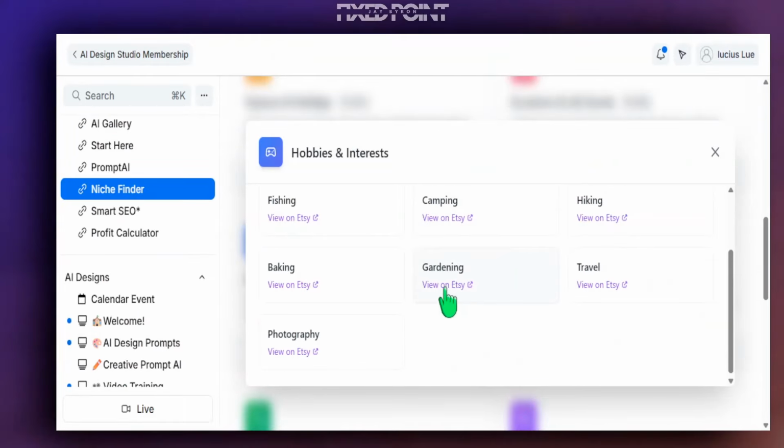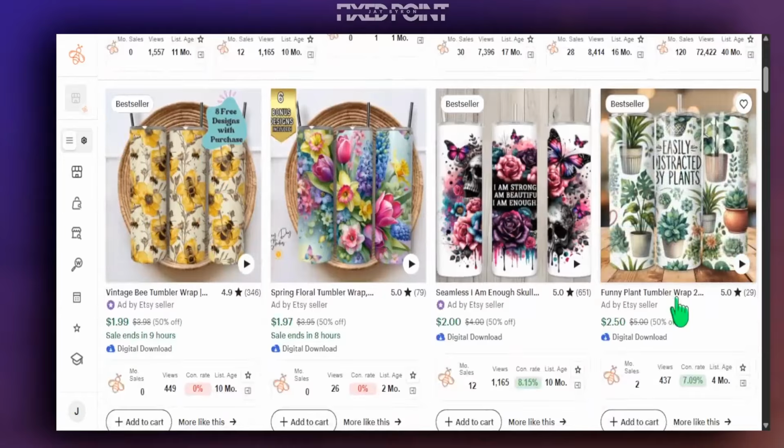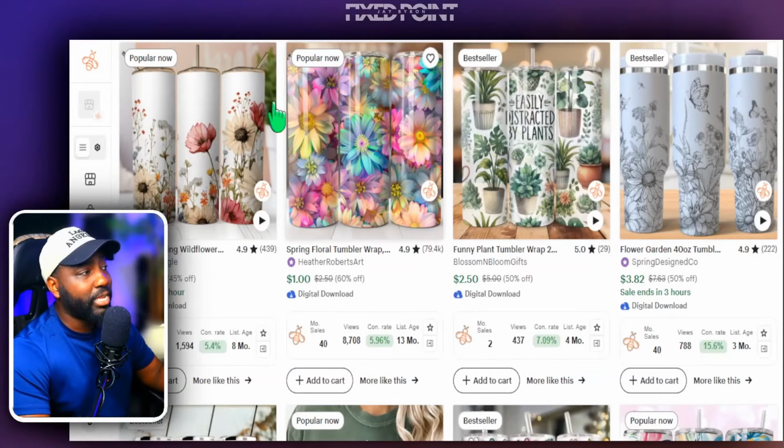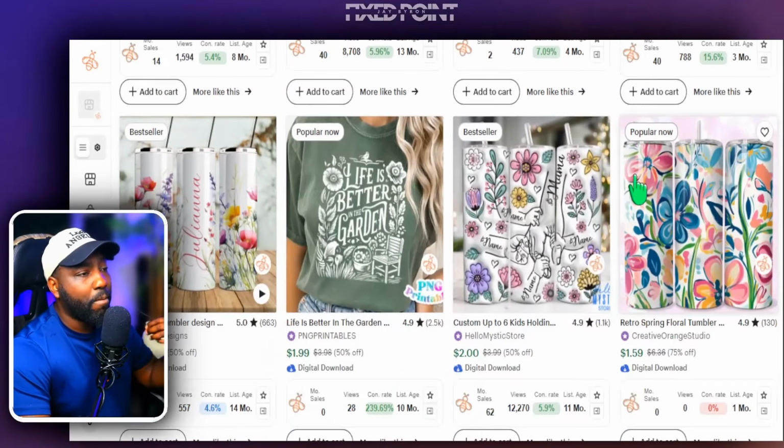So same thing if I were to jump over to the gardening niche for the Tumblr wrap, you can see here that all the things on here are related in some way to a gardener, bringing in flowers, but every single thing on this list is tied to a popular now or best-selling product.